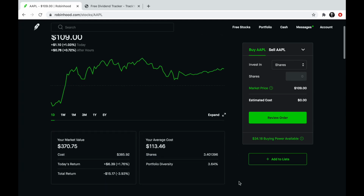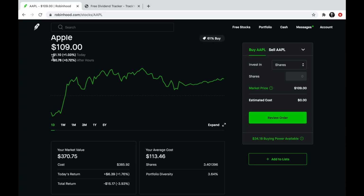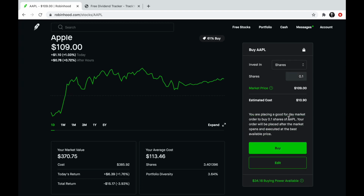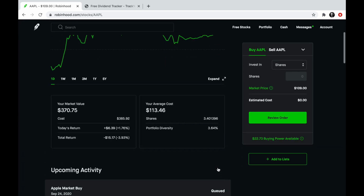So at the moment I own 3.4 shares. And look at my average cost. It's $4 cheaper than my average cost, 4.5 almost. It went up today, but it's still below my average cost, a loss. So what I'm going to do is use the fractional shares again, 0.1. That's $10.90. Let's go ahead and buy that. And it got queued for the next day.